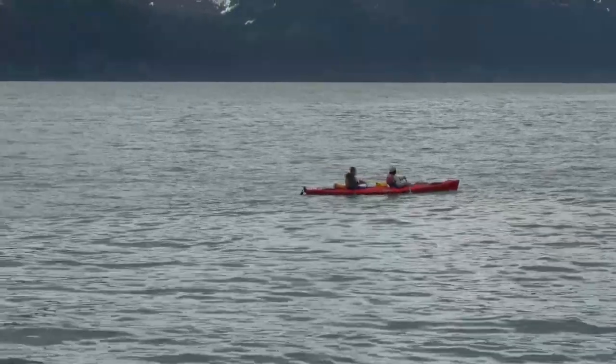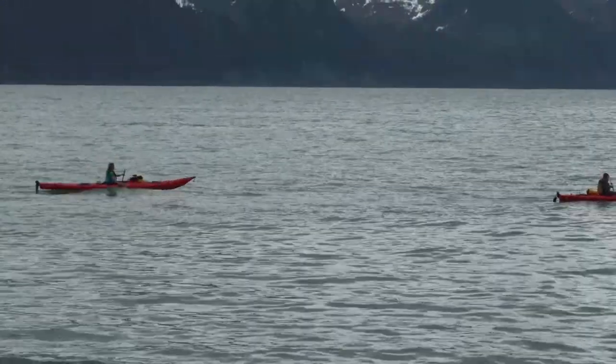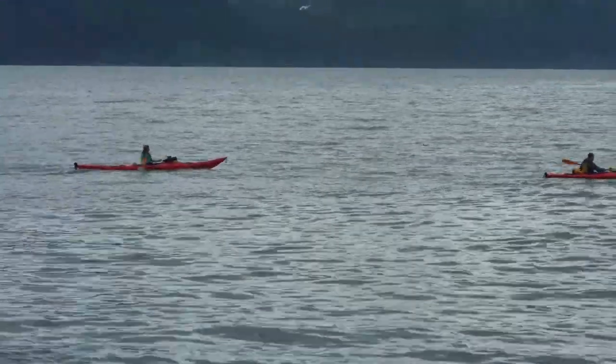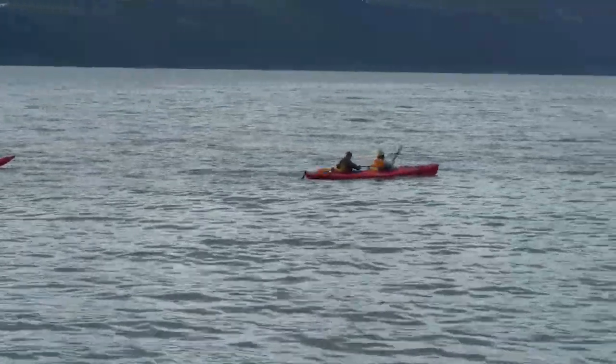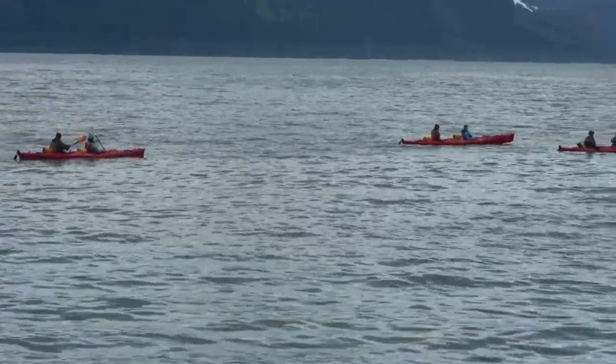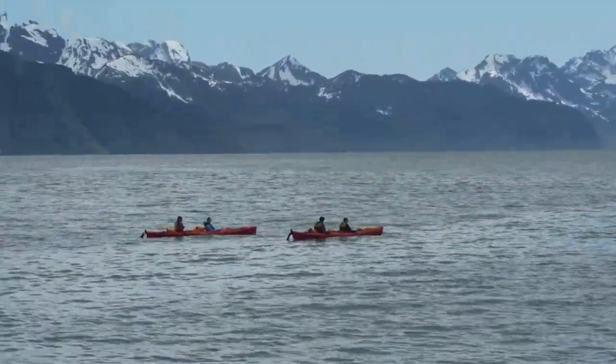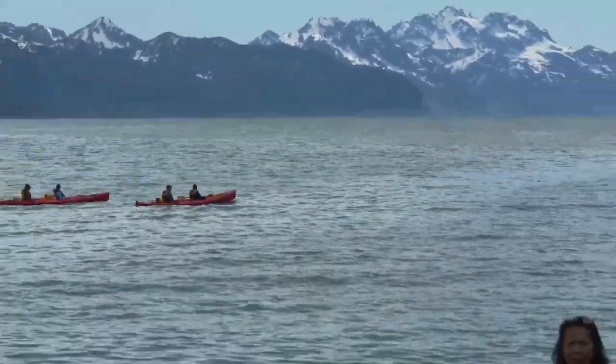You've got the inflatable kayaks here. No, that's not an inflatable one. The first one I saw was, at least I thought it was, anyway. Kayak in here in Resurrection Bay, Seward.